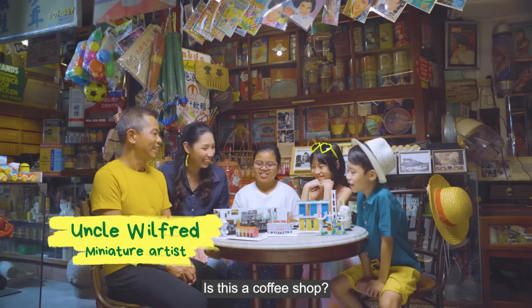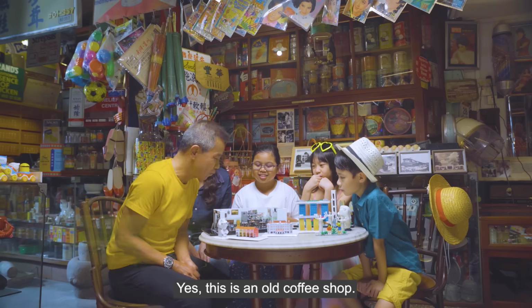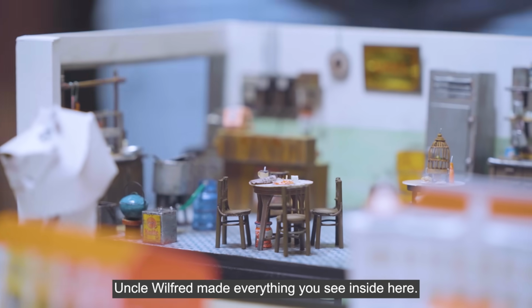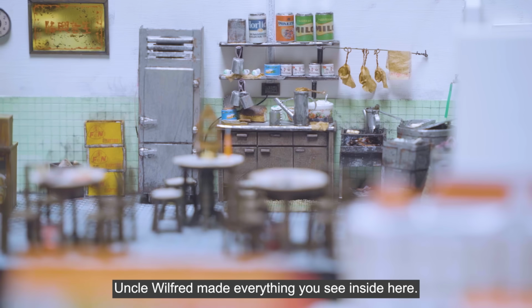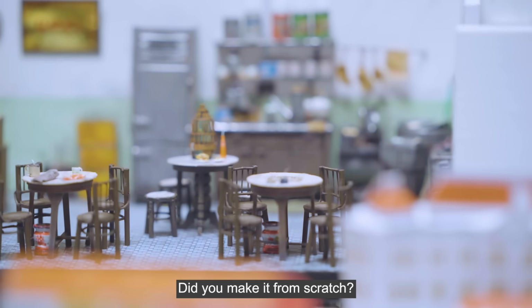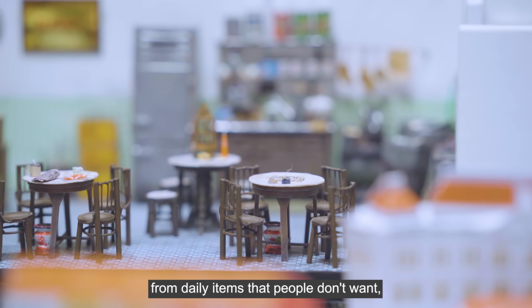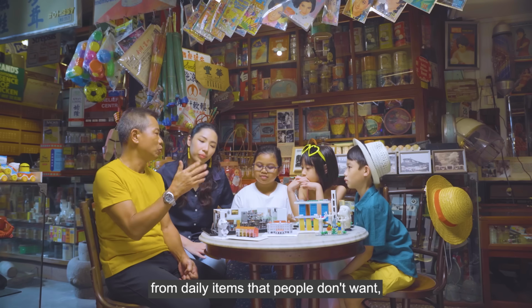Is this a coffee shop? Yeah, this is an old coffee shop, a 1970s coffee shop. Very different from the kopitiam. Uncle Wilfred made everything you see inside here. Can you believe that? By himself? From scratch. Yes, most of them are made from daily items that people don't want.